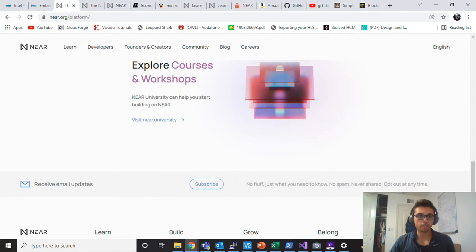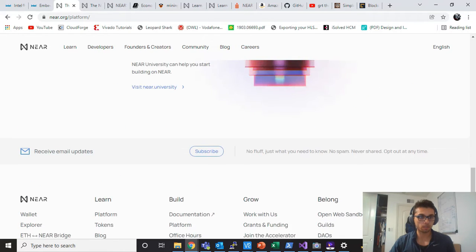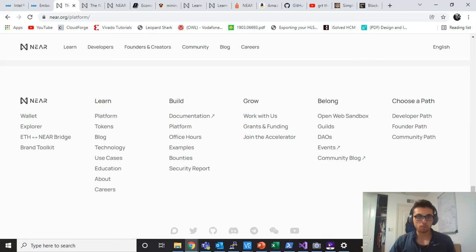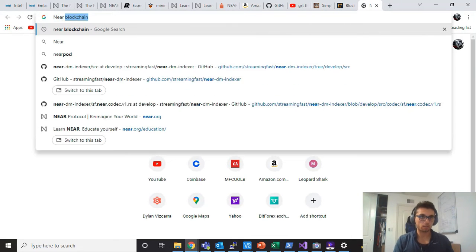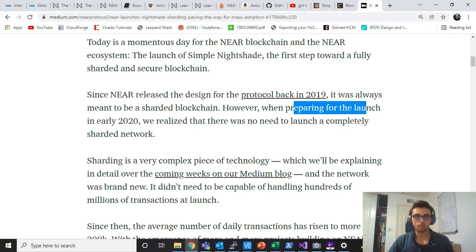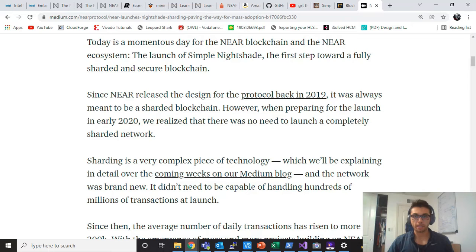So one thing I haven't actually figured out yet is when Near started. That's one thing I like to know, so we might have to circle back to that. However, when preparing to launch, Near released the design for the protocol back in 2019. Okay, so they're fairly new.